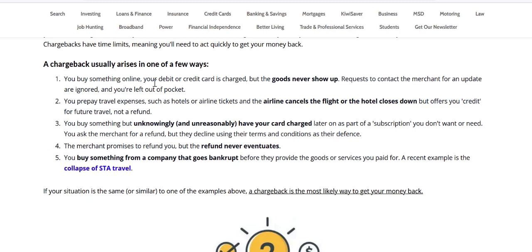And then if you purchase something and then unknowingly and very unreasonably have your card charged later as some sort of subscription, that seems to be a scam going around. But it's not fraud. It's more of a deceptive method to get your card details, provide you with something maybe for $10, $15, and then maybe a month later, charge you $500 because you didn't read the terms and conditions of buying the thing for $10.